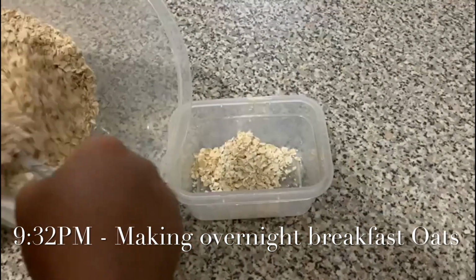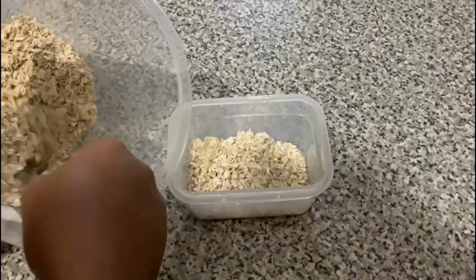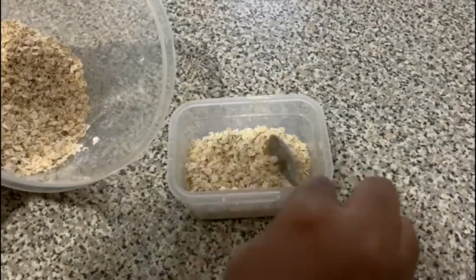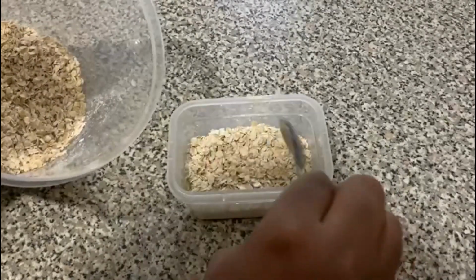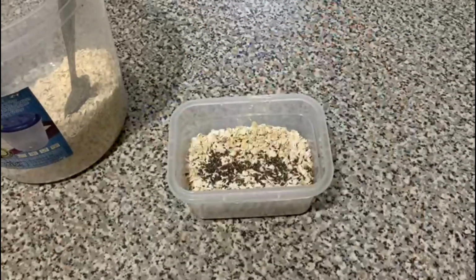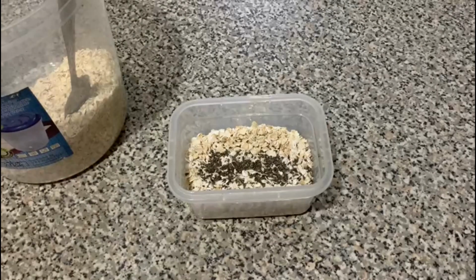So for my overnight breakfast oats, I like to use this small container to store my oats overnight. So I just add about 1 cup of oats. After adding the oats, I like to add some chia seed. I add about 2 teaspoons of chia seed. After adding the chia seed, for the spices, I add nutmeg. I also add some cinnamon powder, and I also add salt to taste.